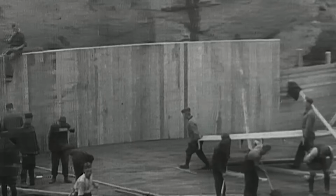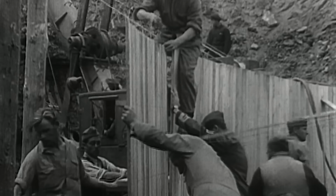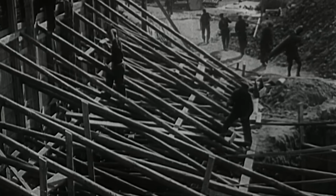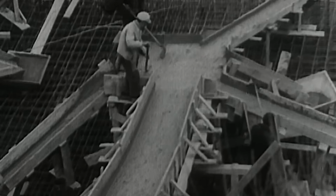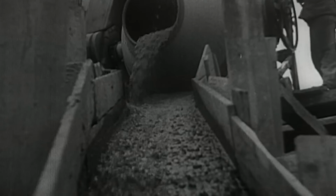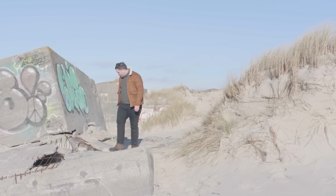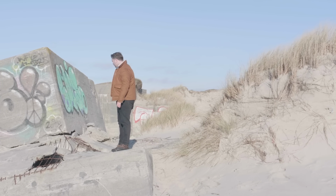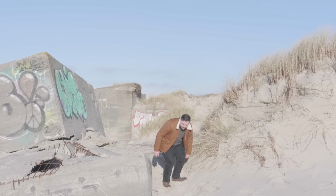The bunkers were first made from wooden scaffolding, into which the concrete was then poured. Even today you can still see the impressions from the wooden plankings in the concrete. Once set, heavy metal doors and gun slits would be fitted, and the weapon systems would then be introduced, machine guns or anti-tank cannon. These would be the front line against any Allied invasion.